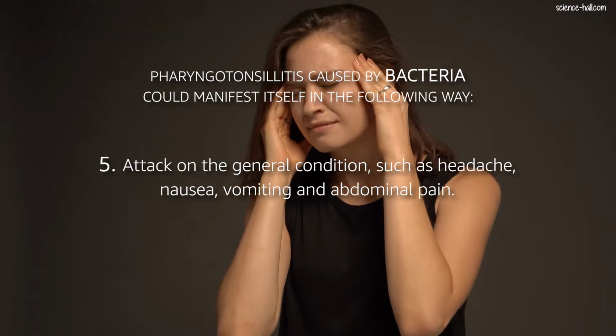and abdominal pain. Now take note, because the best and simplest natural home remedies for the treatment of tonsillitis are described here, so that you can choose the one that's most convenient for you. These remedies act against pain, deflate tonsils, and even kill bacteria and limit viruses.